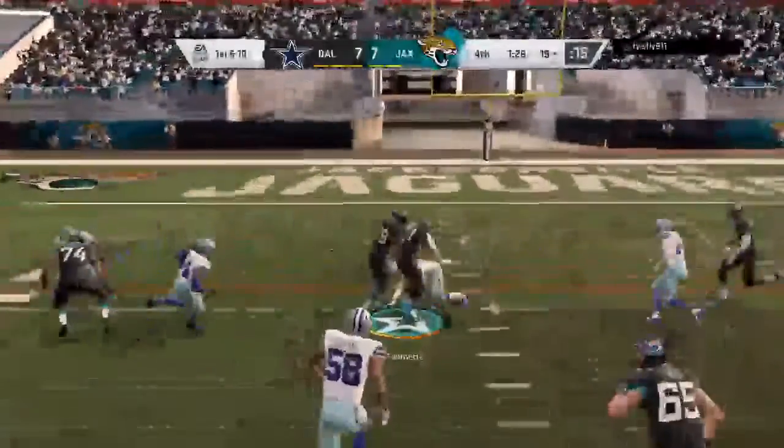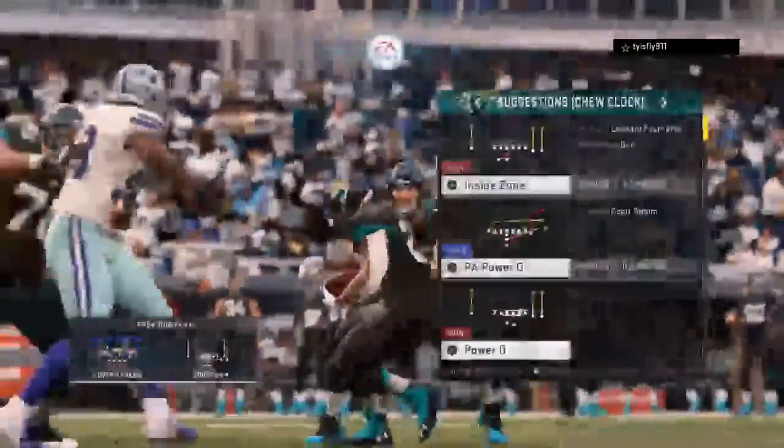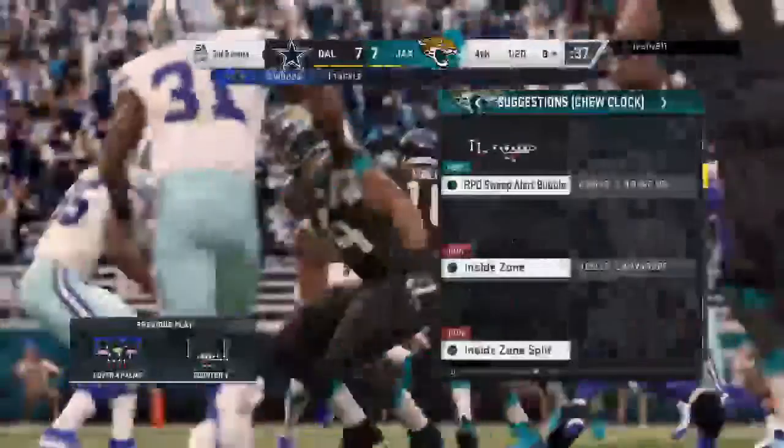Fournette on the counter. And now they're inside the 10 as he's brought down at the 9. 10 yards on the pickup there, and it'll be 2nd down.